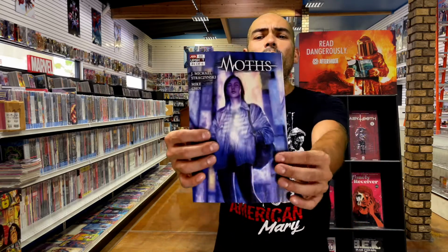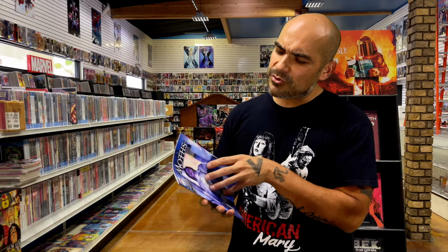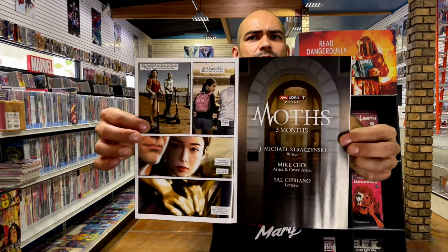Now, moving right along, let's go ahead and get into this next title here. This is Moths issue number 4 of 6. This series is being written by J. Michael Straczynski. It's got art by Mike Choi, and it is lettered by Sal Cipriano. I'll go ahead and show you those names right there.